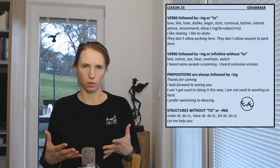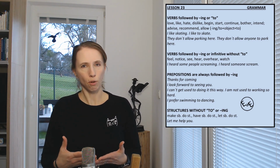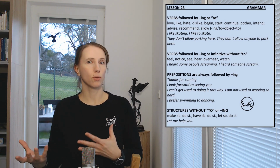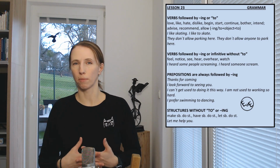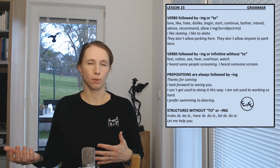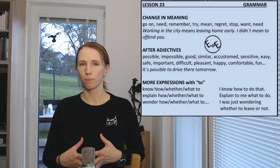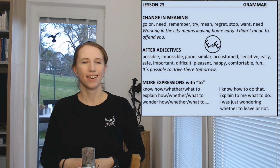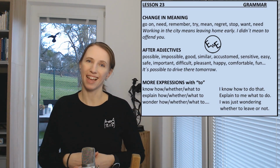Then there are a few structures that have neither the ing form nor to. Like make somebody do something. She made me cry. Or let somebody do something. Let me do that for you. There are also a lot of adjectives followed by to. It's impossible to do that. Or I'm happy to be here with you, and many others.